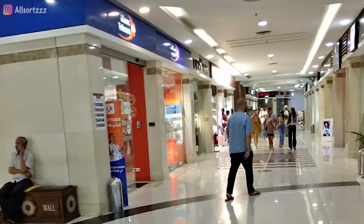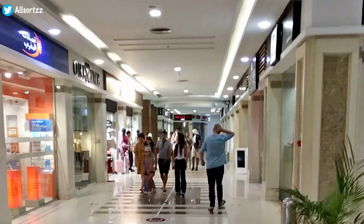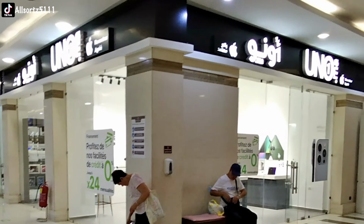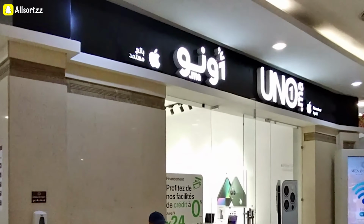I'm in the Menara Mall and one shop has caught my eye, which is definitely new. It's this one right here. Is this a fake Apple store? It's got Apple logos everywhere.